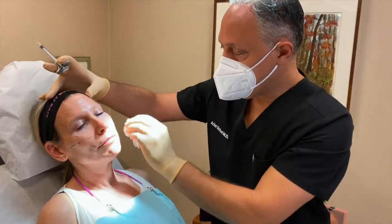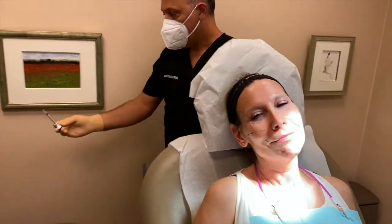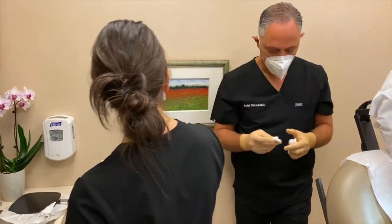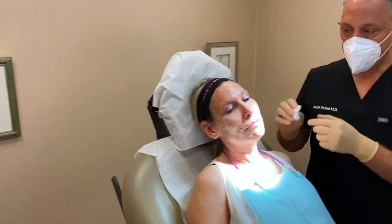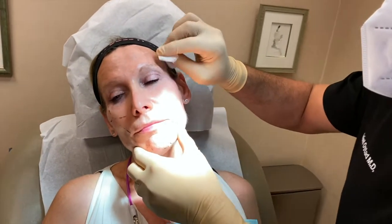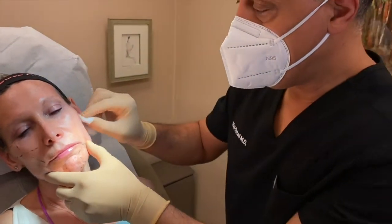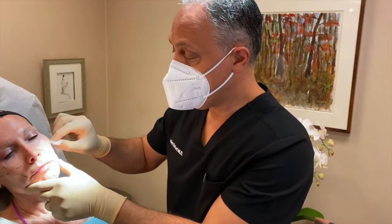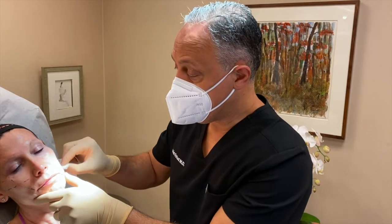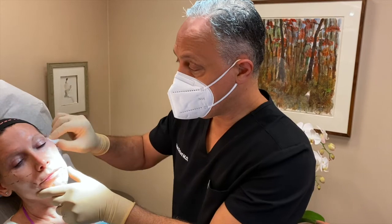So if you notice, can we just get an alcohol and wipe this? Sure. So, and again, it's so important that when we inject these fillers, we are aspirating ahead of time. So as soon as the cannula goes in, we do pull back on the syringe to make sure we're in the right place. Correct. We're not in a blood vessel, because that is a major issue. So we are very careful.